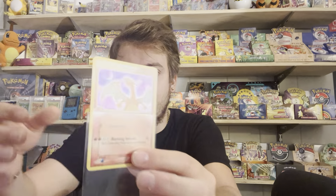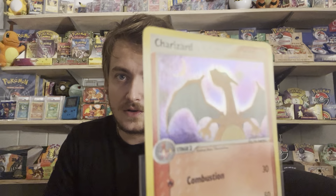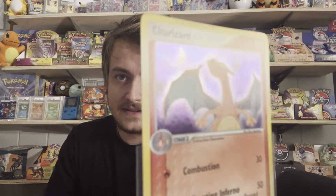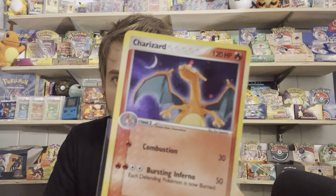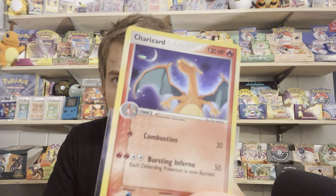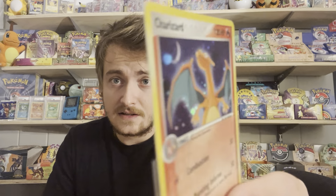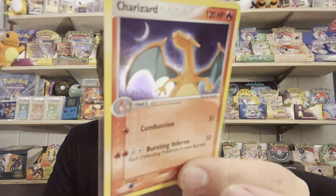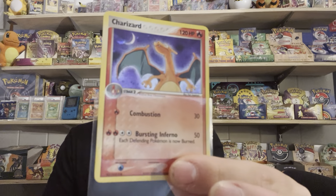Bring this up a little bit so we can expose that holo, even though technically I'm probably scratching it by doing that. Beautiful, guys. Beautiful. Look at the sheen on that. God, that's phenomenal. Beautiful, beautiful. Nothing crazy, but definitely a card that you're going to be hunting for if you want Charizards.